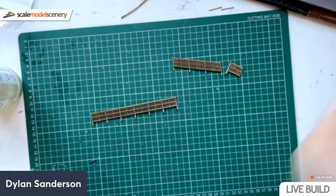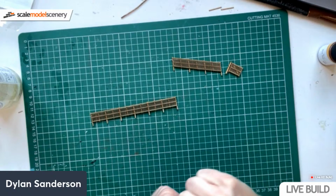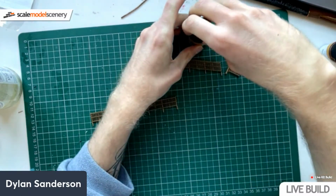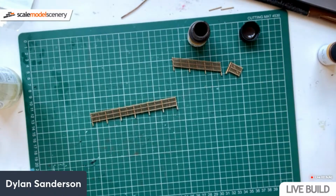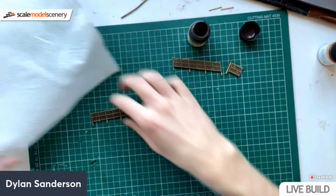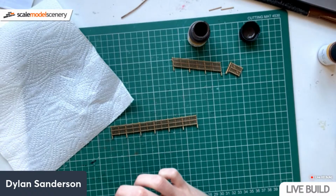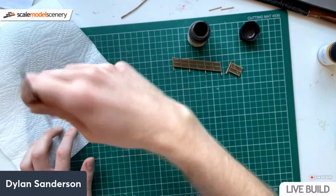Let's give these paints a little mix. And they don't just do weathered wood, they do rail weathering sets, stone sets, pavement sets. They do something for everything pretty much. They are an amazing paint company, highly recommended. They are pretty good. Right, where have I put paintbrushes? There they are. So, wet your paintbrush a little bit.